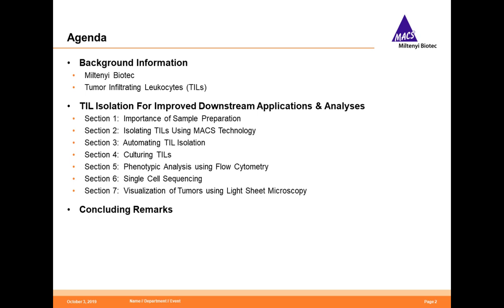There are seven different sections, starting with the importance of sample preparation. Next, we'll talk about both manual and automated TIL isolation using MAX technology. We'll then talk about expanding TIL using cell culture, as well as the phenotypic analysis of TILs using flow cytometry and single-cell sequencing. And finally, we'll talk about the visualization of tumors using light sheet microscopy. We'll then have a few concluding remarks and then questions if time permits.